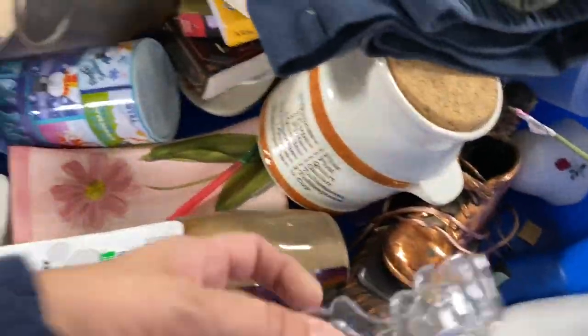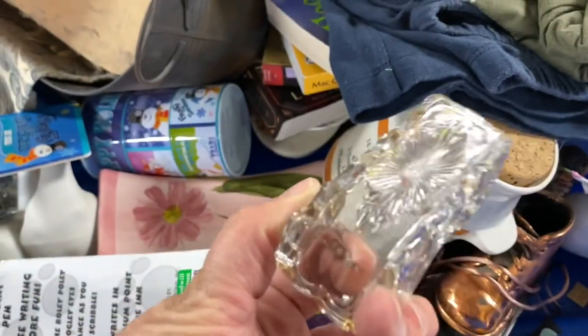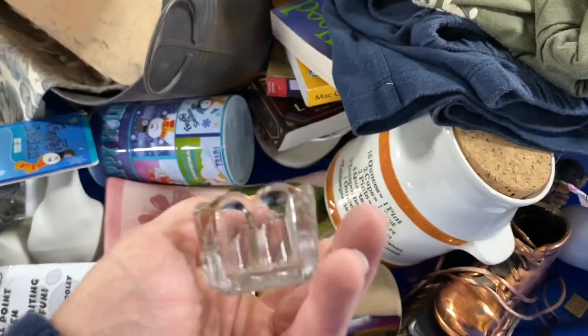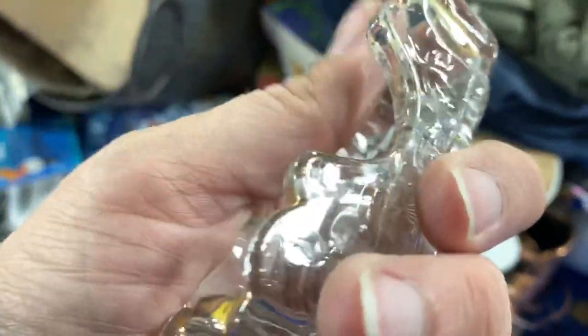I found this piece. It's really pretty. It's like rimmed in gold. I didn't know what it was for. Toothpicks, eyeglasses? I'm not really sure.